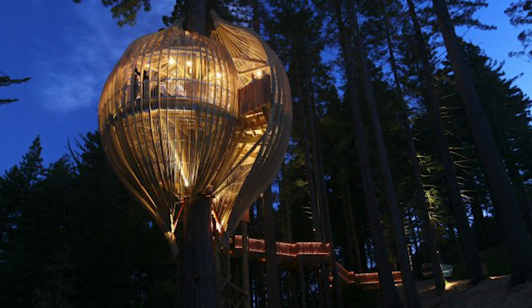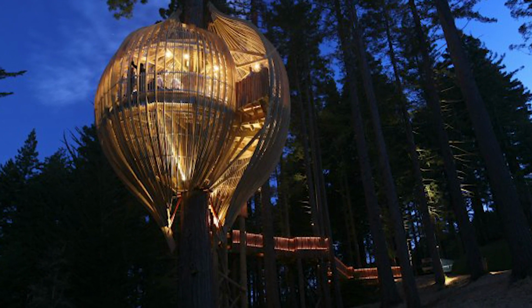The final selected tree is one of the larger trees on the site and sits above the steep part of the site, which accentuates the tree's height.